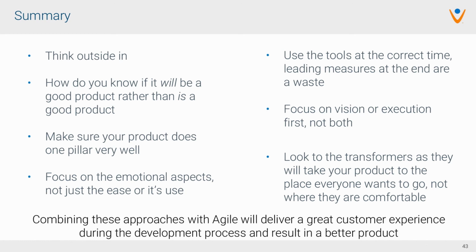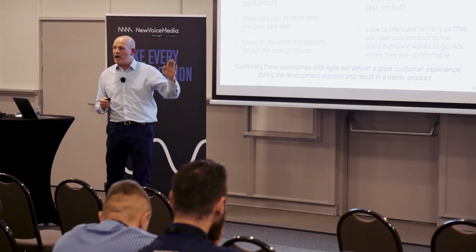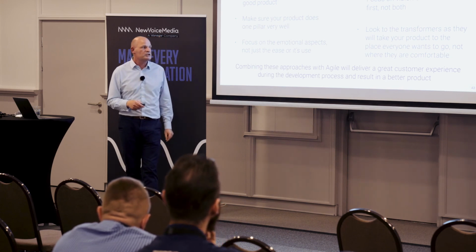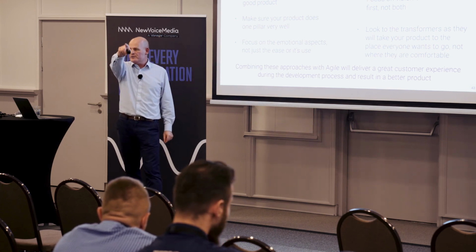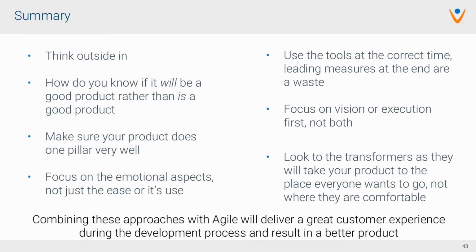So a leading indicator at the end of 10 sprints isn't really going to be very useful. Let's bring it forward and start to implement it at that point. And focus on vision or execution first. Basically, vision, not both. Think Uber, think Twitter, whatever. They had the vision and then they went for the execution. And then look to the transformers to take your product to the place everybody else wants to go. Don't just go, oh, minimal viable product. That's what Agile says. No, keep that in mind.